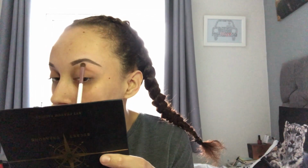I like it because, I don't know if you'll be able to tell on camera, it's a very light, shimmery colour, but you can build it up if you want to. Definitely build it up if you want to. But because this is my everyday look, I don't tend to wear too much every single day.